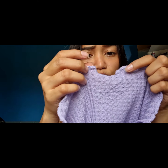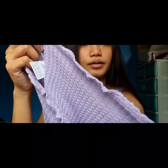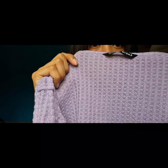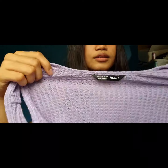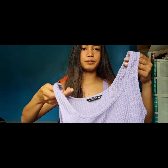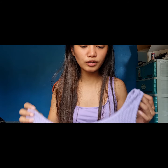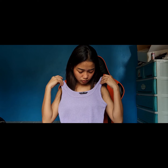Pero they call it lettuce. Or parang yung vegetables. So, this is the fabric. More like a crochet. So, this is the tab on the back. So, kung napapansin nyo, napapadalas ganito yung kulay na meron ako kasi I really love purple or all shades of purple.